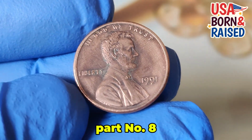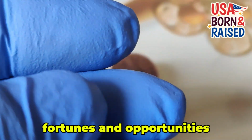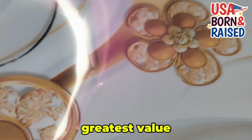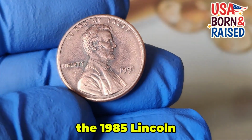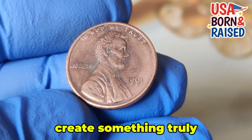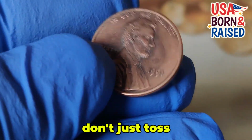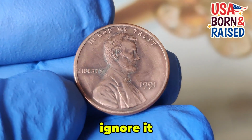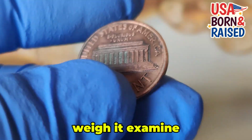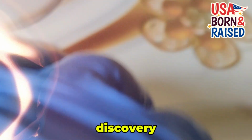Part number 8. A treasure in your hands. In a world where we chase big dreams, fortunes, and opportunities, sometimes the smallest things hide the greatest value. The 1985 Lincoln penny teaches us that history, chance, and rarity can combine to create something truly priceless. So the next time you find a penny, don't just toss it aside. Don't ignore it. Look closer. Feel it. Weigh it. Examine it. That penny might just be the key to a life-changing discovery.